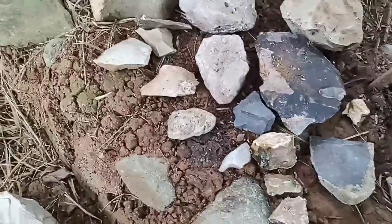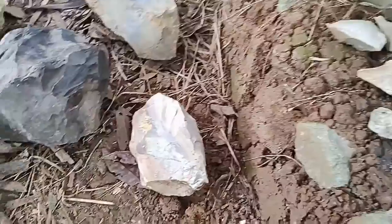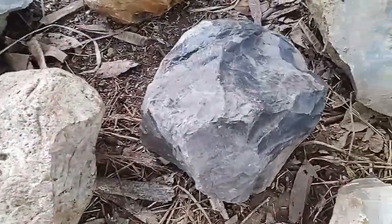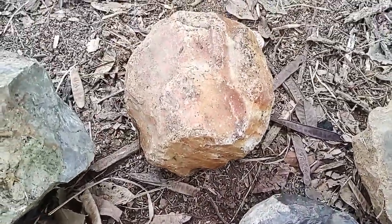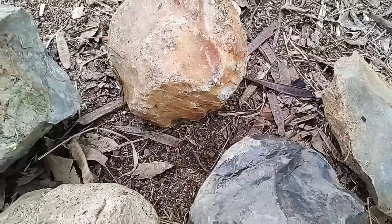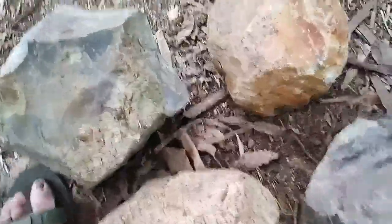Yeah, I sure like the stones though. I'm real curious how this big black one breaks. And I'm also curious about this one right here, this piece of yellow quartz. Actually, that's a trophy yellow quartz. Maybe I shouldn't break that up. I don't know. Never seen one that big, anywhere near that big.